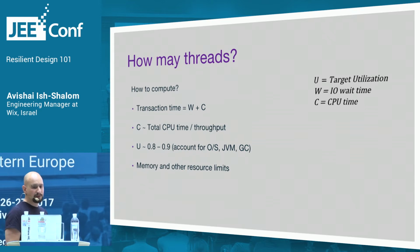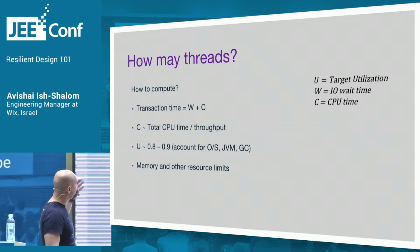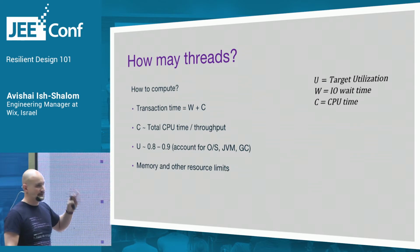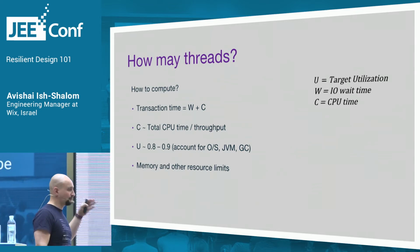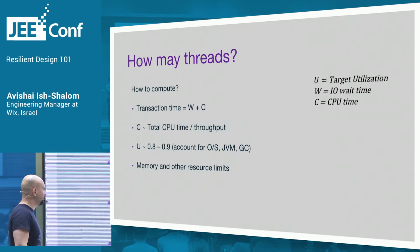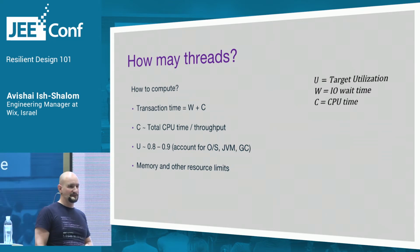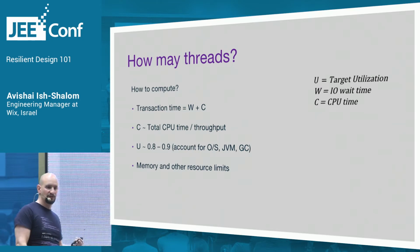Now, how do you use this formula? Of course, you need to get the wait time and CPU time. The easiest way to do that is to look through your logs and find the transaction time, which is just W plus C, the wait time plus CPU time. And CPU time you can deduce by taking the total CPU time consumed by your application and dividing it by the throughput, and then you just plug it in and you've got the numbers. Utilization percentage, if you wanted to have kind of a batch system, would be somewhere between 80 and 90%, because you want to leave some CPU for the operating system, the JVM, garbage collection, and so on.